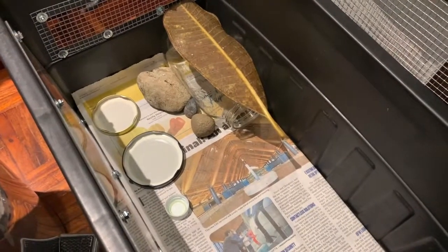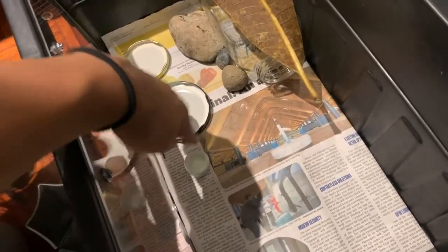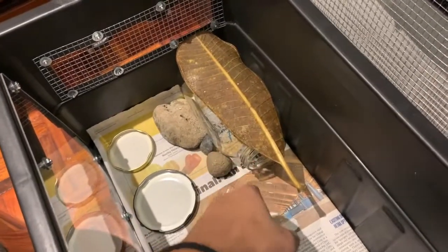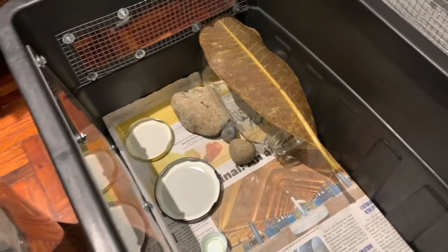Okay, so some quick additions that I made to this enclosure. I just put in your bottle cap, that's where I'm gonna put the calcium. And I put this leaf over the jar so that this could actually really act as a hide now. And yeah.